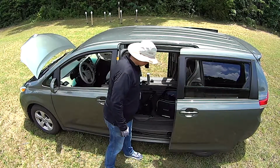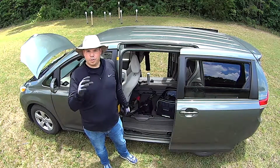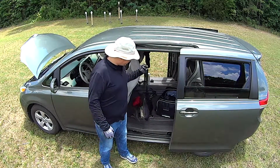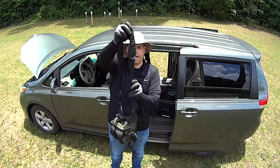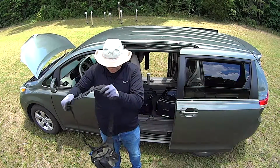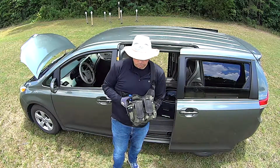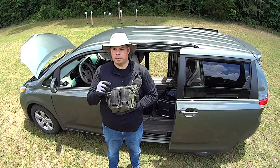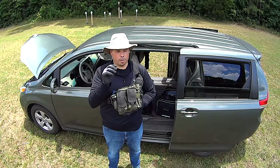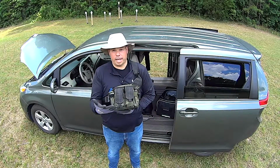But my actual, what you would consider to be a range bag, is dramatically different now. It's an old school U.S. Peacekeepers sling bag that is worn like that. And the reason that I started using this is that there's a difference between a range bag and a training bag or a class bag.